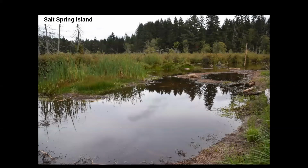Now, the BC Wildlife Federation has helped the Salt Spring Island Conservancy to design and build wetlands on Salt Spring Island. And we've built these wetlands to help clean runoff before it enters Blackbird Lake. The restored wetlands are also important breeding habitat for the northern red-legged frog, a species at risk.